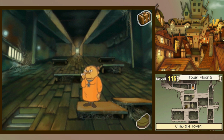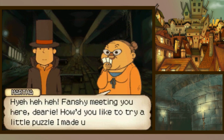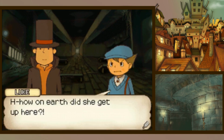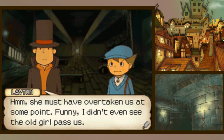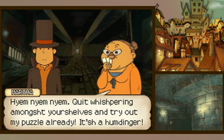What the fruit are you doing here? Oh my god, of all the people to run into. Hey, fancy meeting you here, dearie. How would you like to try a little puzzle I made up? How on earth did she get up here? She must have overtaken us at some point. Funny, I didn't even see the old girl pass by. Nyum nyum nyum, quit whispering amongst yourselves and try out my puzzle already. It's a humdinger.